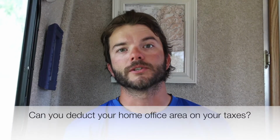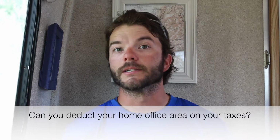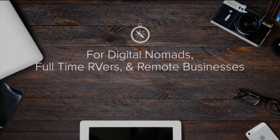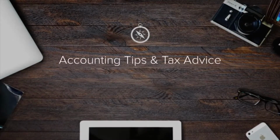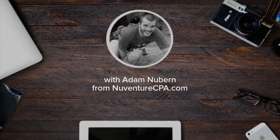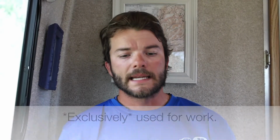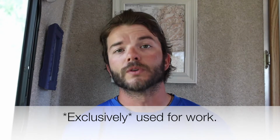All right, y'all. Now we're going to talk about the home office deduction, because I get this question a ton. First things first. The IRS says that you can only take the home office deduction for a place that is exclusively used for work. So this is where a lot of folks, a big hiccup is.